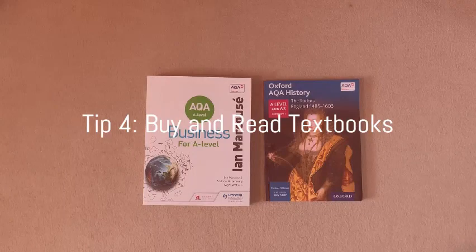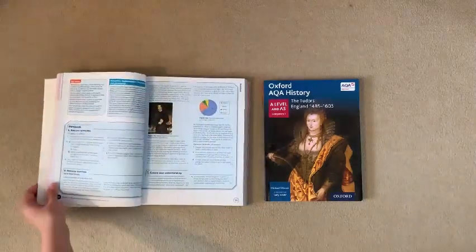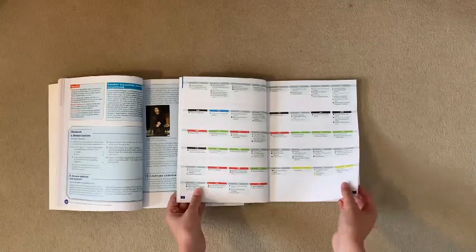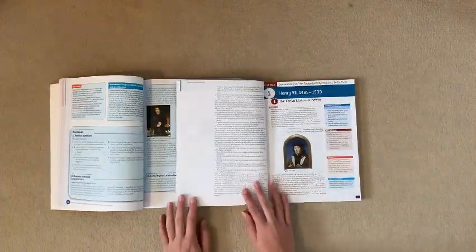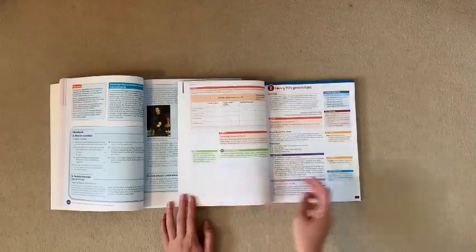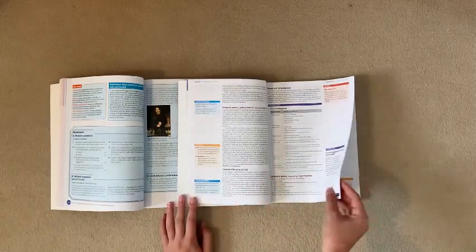My next tip is to purchase the textbooks for your subject and read through at least the first chapter in them. I know that textbooks can be really expensive, but if you find that your textbooks are expensive, I recommend looking for second-hand ones. I know that they sell a lot of them on like the Facebook buy and share thing, and there's also some on Depop, and I'm sure if you ask students in older years they'll be able to give you their old ones.